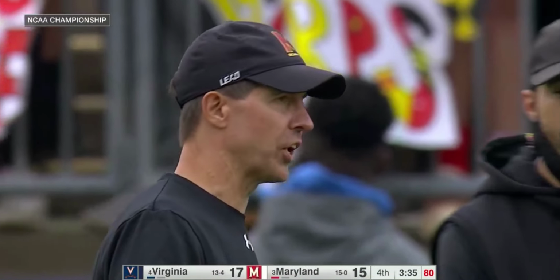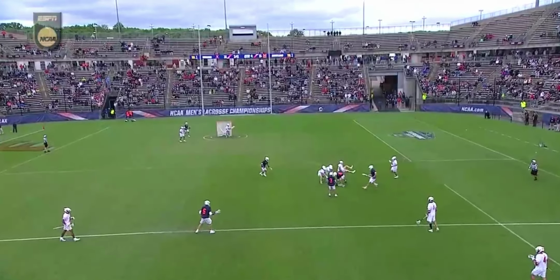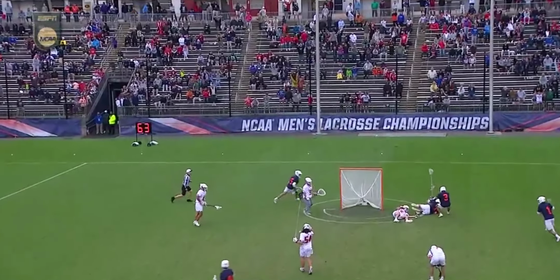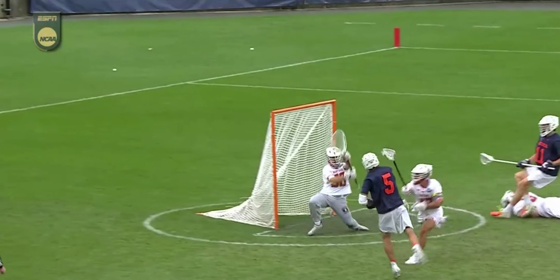Ben Wehr's ground ball, running through traffic, securing the ball, and then finding an outlet. Flags down, it's a play on. Kate Sostek comes up with it, and dishes it. Look at the chaos that ensues. Chaos reigns supreme for the Cavaliers. That was the word that we knew.